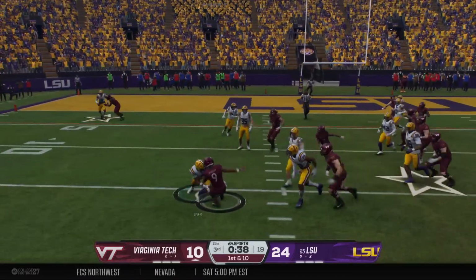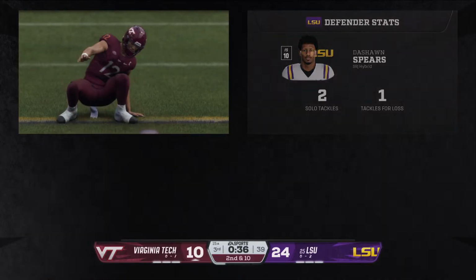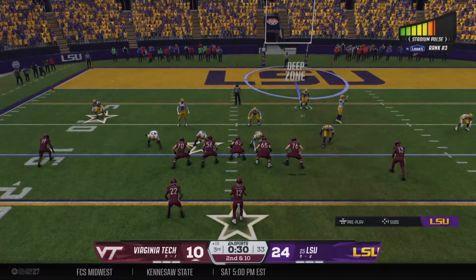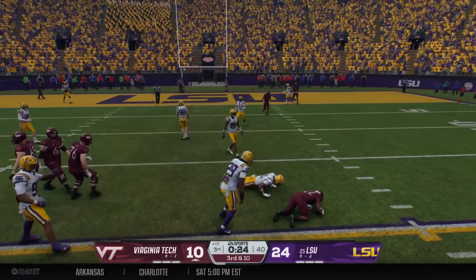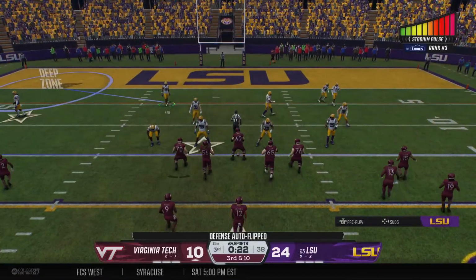Gives it. And he stopped right there, no gain on the play. They got nothing on the last play at 2nd and 10. Selling the fake. Out of the backfield, he's open. Run ends there. The linebacker was not fooled at all.